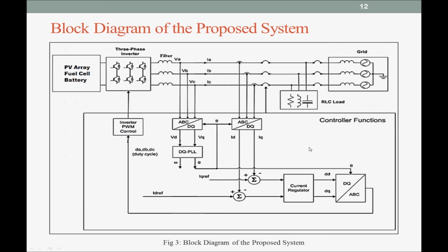So this is the system that I use. It's got the 3 sources, which is connected to the grid via the 3-phase inverter, a filter circuit to filter out the harmonics, and this is the grid part. So we take voltage readings of the filter for the PLL block to obtain the phase angle, and then we obtain the grid current values here. So we can set the IQ reference and ID reference as we please, so that we can set the required active and reactive power flows.